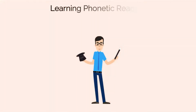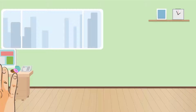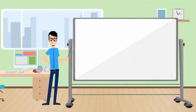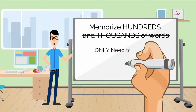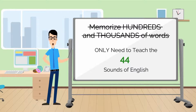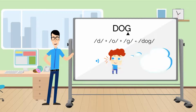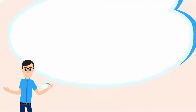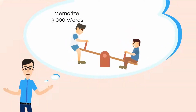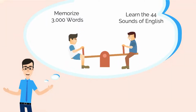The 2 pillars of learning phonetic reading is the incredible combination of synthetic phonics along with phonemic awareness development. The real benefit of this is that instead of forcing your child to memorize hundreds, even thousands of words, you only need to teach your child the 44 sounds of English, and then teach your child how to connect those sounds together to decode and read the majority of those words in English. Think about this for a minute. Do you want to teach your child to read by memorizing 3,000 word shapes? Or would you rather teach your child to read by learning just the 44 sounds of English?